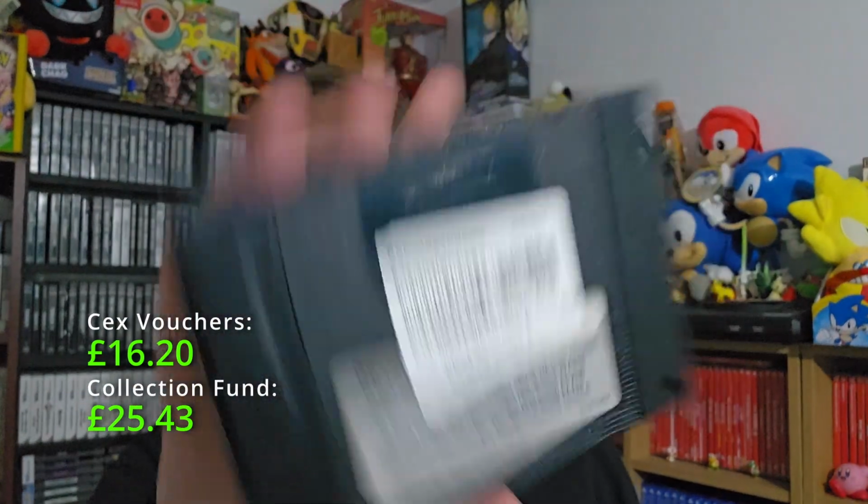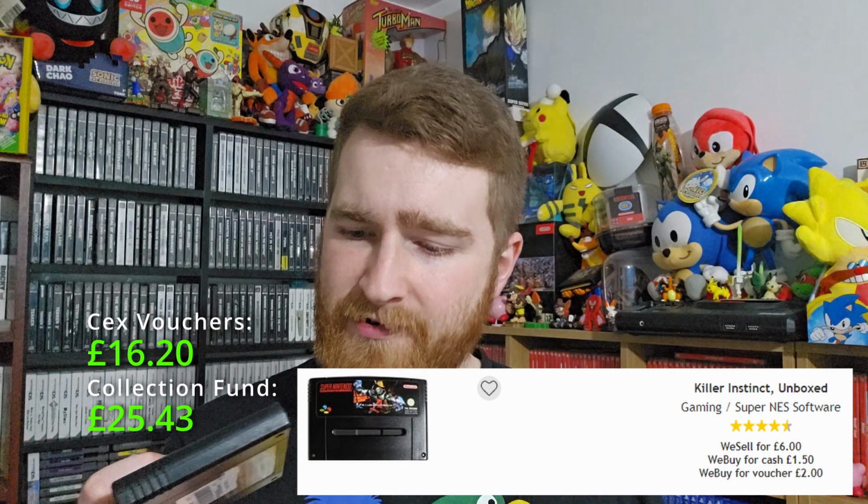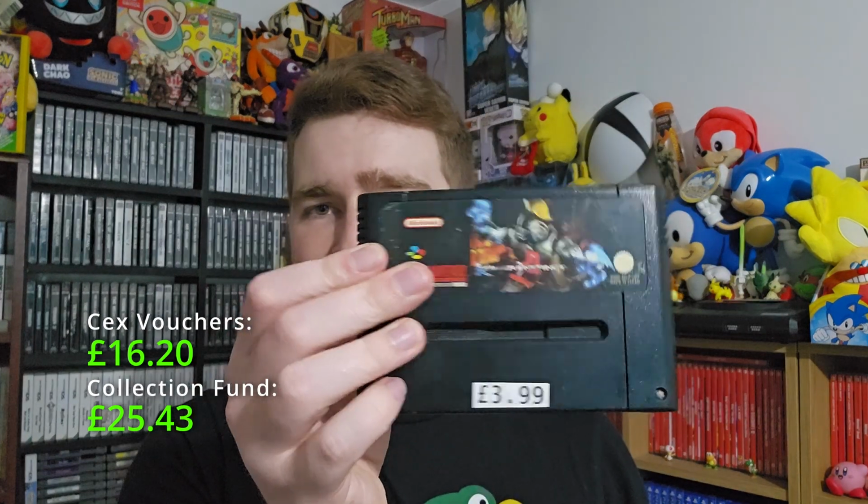Yeah, not the greatest condition in the world, but for the price point, I think... you can't really see it too well, but a little bit of corrosion on the pin, but that should come off. I've seen far worse, and I've got worse in better condition like now.